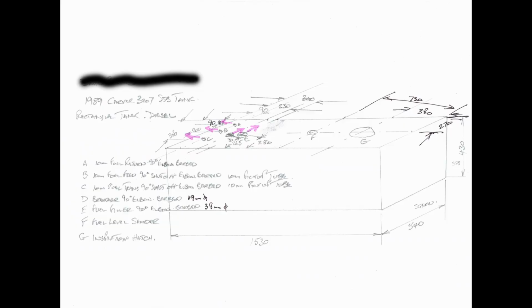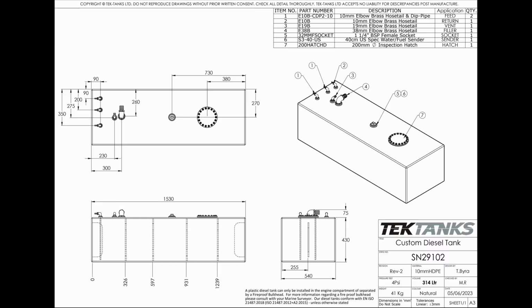For the new tank I provided a sketch to Tech Tanks, and this was it, quite a rough sketch, and they produced a very nice CAD drawing.